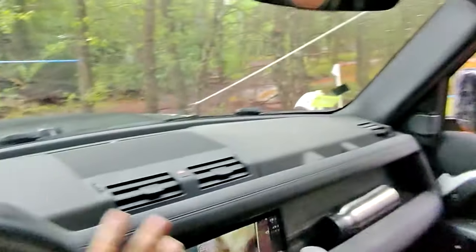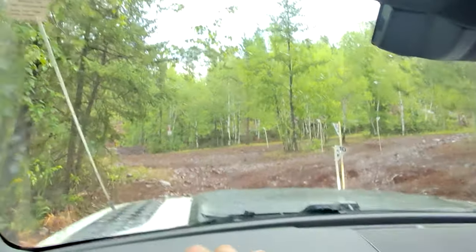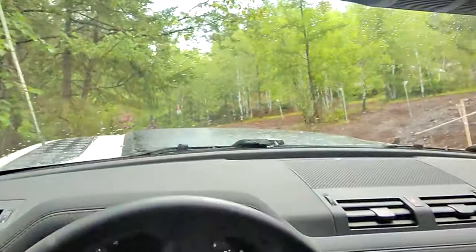Straighten out. To your right. Straight. Cut it hard. Go up the hill. Cut it hard. Right up 10. Very nice. Cut it. Going up hill. Turn right.